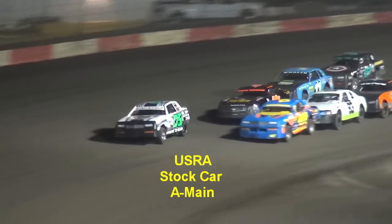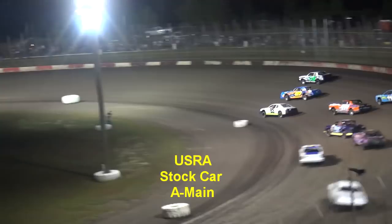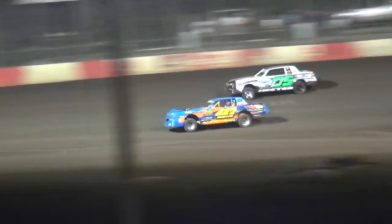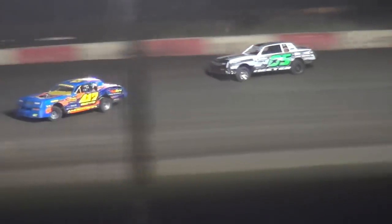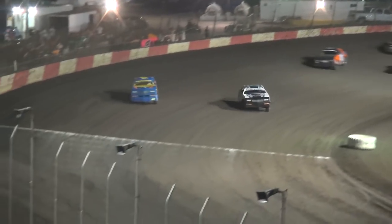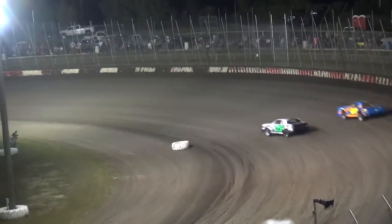Turn number 4, restart underway, Brett Heater, Anderson, Heater at the front. Heater to the high side. Here comes Sam Scott. Brett Heater now comes down low, coming out of turn number 4, but Anderson, side by side. Heater scored as your leader.